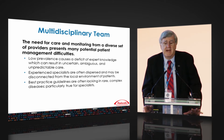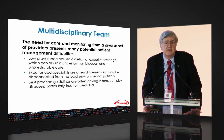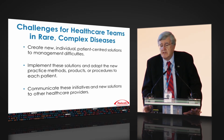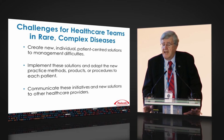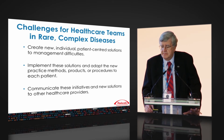It's also very true that best practice guidelines are often lacking in care. It's not always clear how to manage some of the complex problems we see, and you have to be innovative, and that's why it's so important to have colleagues who have seen the disorder, who have a little more knowledge of it than others, but who have significant knowledge of their particular specialty. There are really these challenges for the healthcare team because these disorders are rare and complex. You can create new individual patient-centered solutions to these difficult management issues. You can really help advance science at the same time. It's important to try to develop these solutions and adopt new practices to really enhance the care for these very difficult and challenging issues.